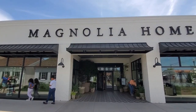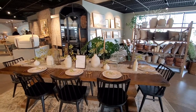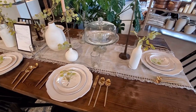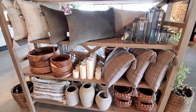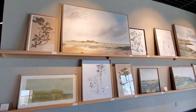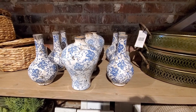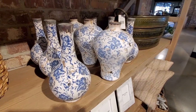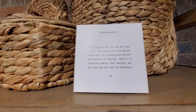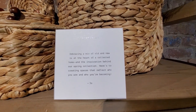I wanted to see what new things they have there too. As always, they have many beautiful pieces. As you know, they have here furniture, rugs, wall decor, paint. As you can see, very pretty. And also I wanted to show you these vases that I mentioned in my Magnolia Vintage inspired video. I leave it here if you want to see it. I found it in the store at Magnolia Home. So yes, I'm going to keep showing you what I found.